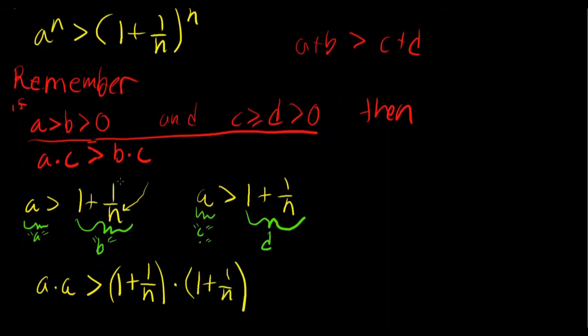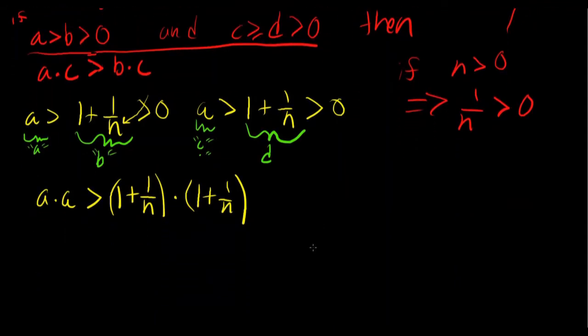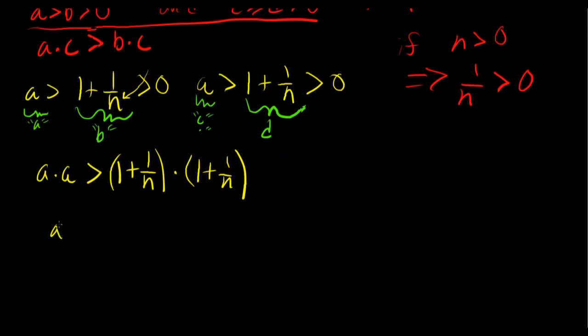And again, by the way, these numbers are greater than 0, because 1 is greater than 0, and 1 over n must be greater than 0 because n is a positive number. That's actually a separate remember that I'm going to prove in a separate video: if n is strictly greater than 0, then 1 over n is strictly greater than 0. I'm going to link it in the top right corner here, but so as not to interrupt the flow of the video, we're going to just take my word for it that this is true. So we know for sure that these are strictly greater than 0, so we can use this remember here. And so this means that a squared is strictly greater than 1 plus 1 over n squared.